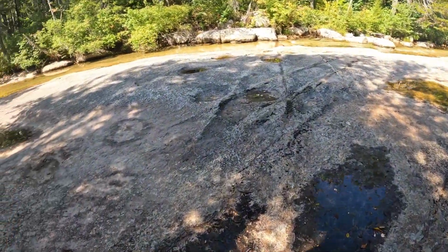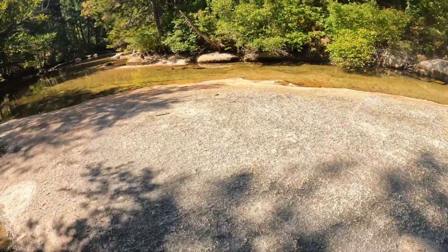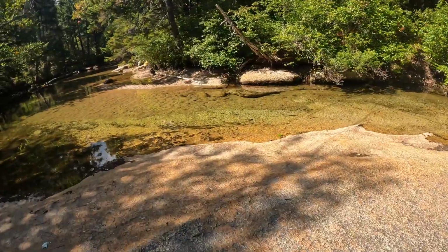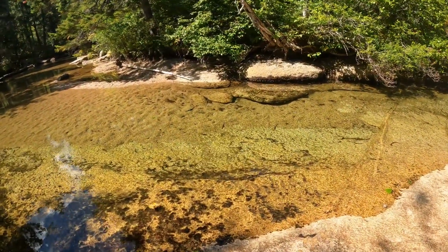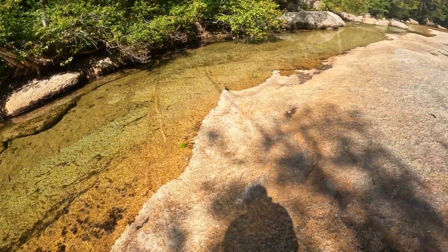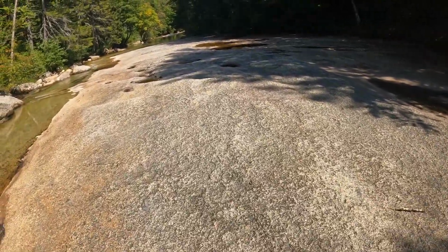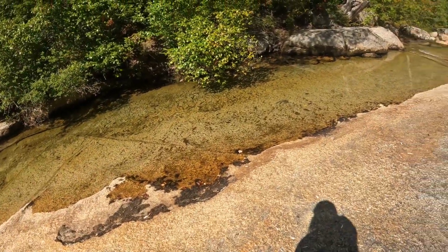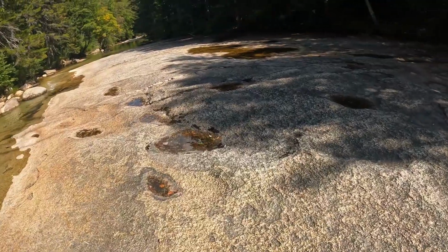Wow, look at that. I'm on solid bedrock. Look at the clarity of that water. Oh, would you just look at that? Oh my God, how in the hell am I supposed to resist going in that? Wow, look at all the little needles. That's a sign of fall. Wow. Look at this, everybody. Golly, I mean, look at that. It's like a little playground. My own little Yukon playground.